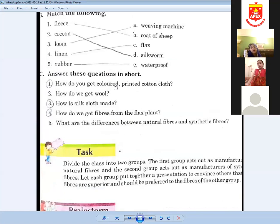Okay, class. Done. Note down the homework. Learn chapter number one. Complete chapter number one. We will revise in the next class. You have to learn the chapter number one complete.